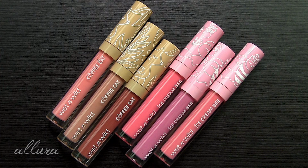Formula is enriched with watermelon seed oil, marula oil, ximenia seed oil, sunflower seed oil, and baobab seed oil to help improve the texture of your lips and keep your pout nourished, supple, and healthy. So settle in and cuddle up to these ultimate pick-me-ups for your pout. Coffee Cat is the perfect energy boost for your lips.